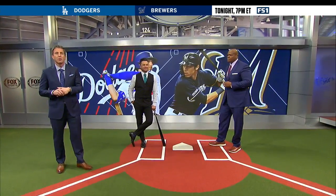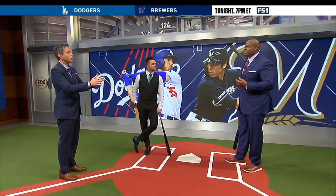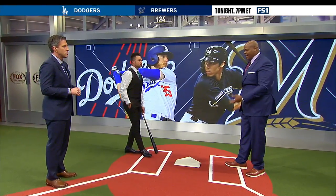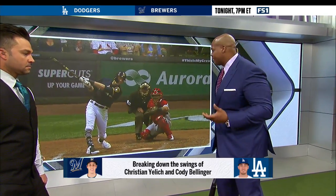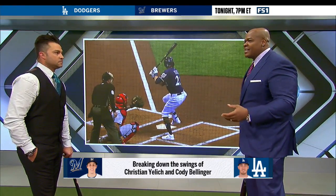So let's start with Christian Yelich, Frank, and he just is so consistent, obviously, what we've seen. What do you like about Yelich and what he does with his swing? The main thing that sticks out with me with Christian Yelich is his stance. It jumps to me right away. He's a 50-50 workable balance stance. I started my career with a 50-50 balance stance. Had tremendous success. I had to change later.